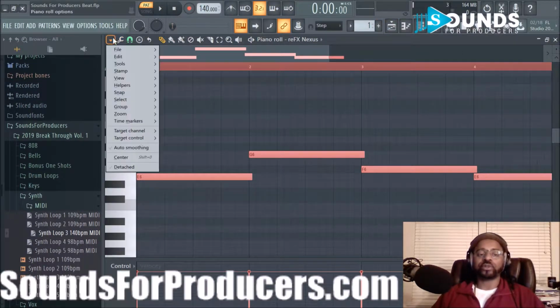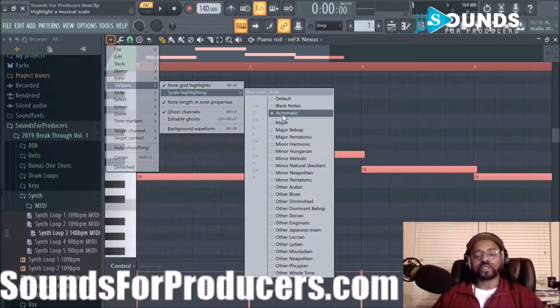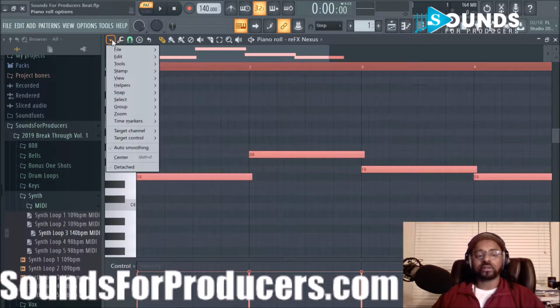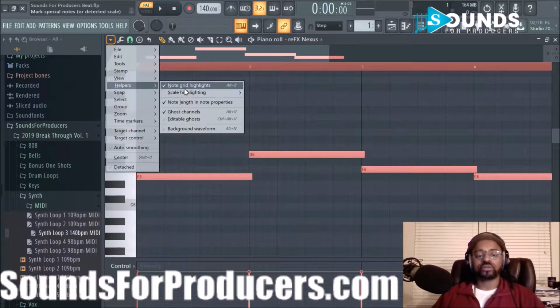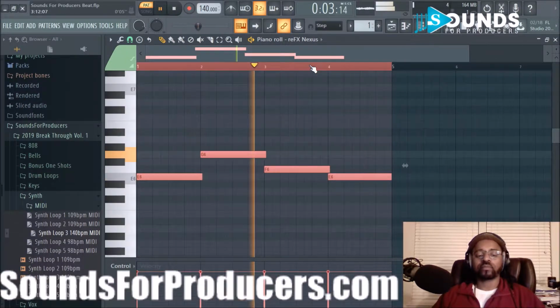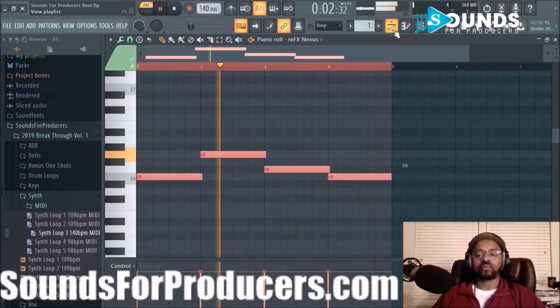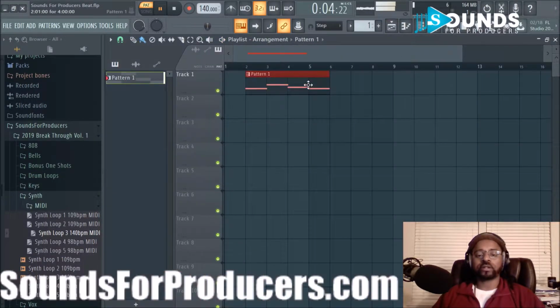And what you can always do is use the drop down and go to helpers, if you want to stay in key. It always helps out, Aeolian. And we're going to go to helpers and choose E. That way we know what scale. You see the highlighted areas, so you can kind of play around with that. Put a pattern there.